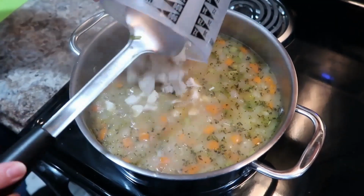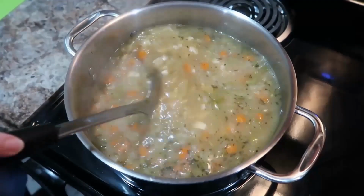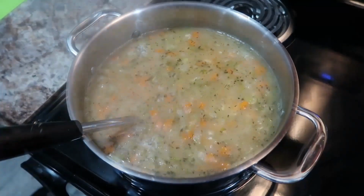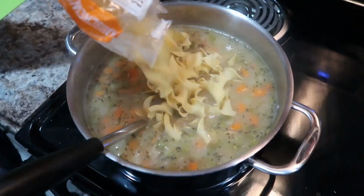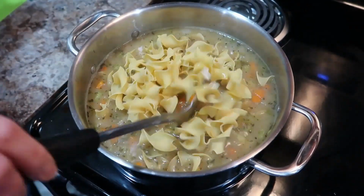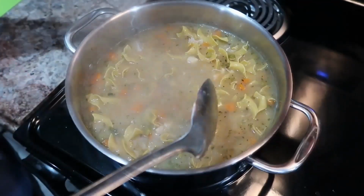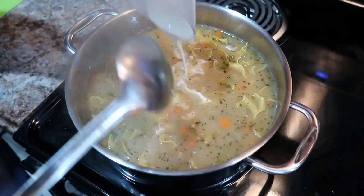And of course, if you need any other additional seasonings at this point, this would be a great time to add that. We're also going to add in our noodles and the milk, or half and half, depending on which one you decide to use. And so we're just going to basically cook that until the noodles get done. And if it's not thick enough for you, you definitely could use a cornstarch slurry to thicken it a little more.